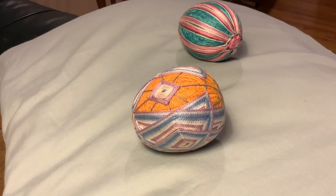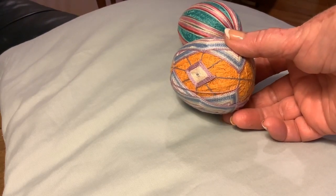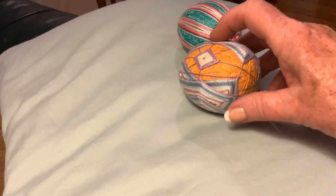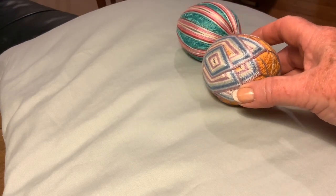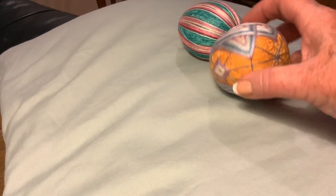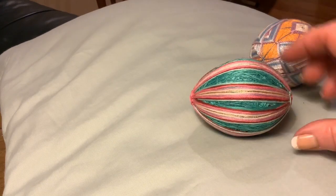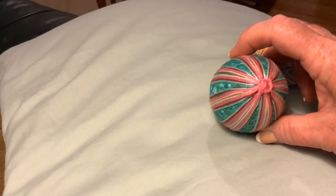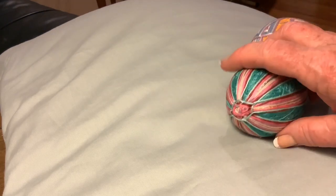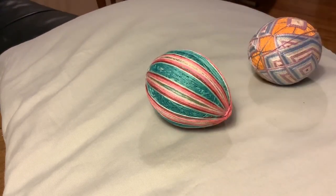Here are a couple of the Temari balls that Harriett made, and she gave them to me one time, and I wanted you to see the sewing thread that she was talking about, that orange underneath, and then the other threads that are wrapped around into a design. I think it's just amazing. And then this one, you can see the different threads. So that is the Temari ball that she has made.